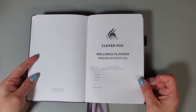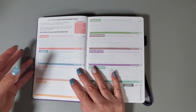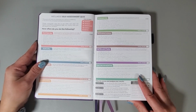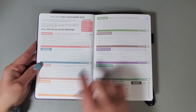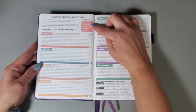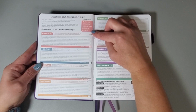It has a cover sheet where you can put your contact information if you would leave your planner anywhere. I thought this was very unique. I've never seen this in a wellness planner, but it has a wellness self-assessment quiz. So they ask you a bunch of questions in different categories here, and they have a little key where 4 is always, 3 usually, 2 sometimes, 1 rarely, and 0 never.